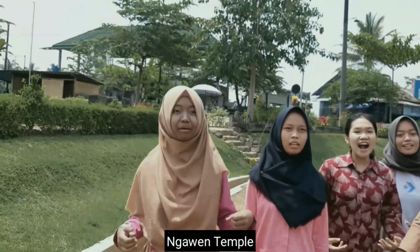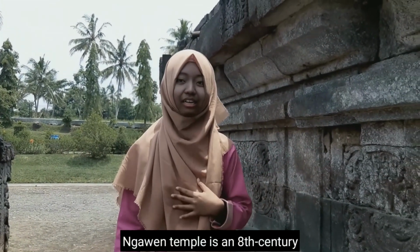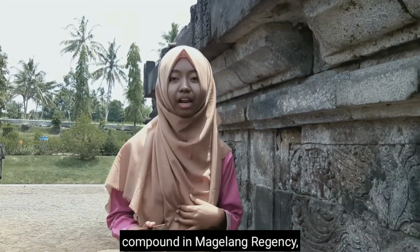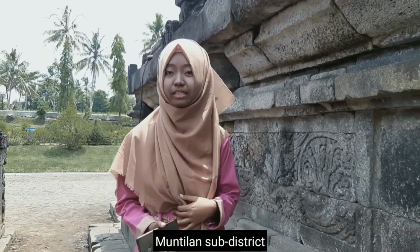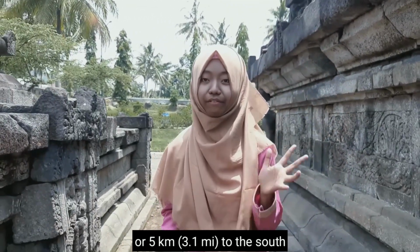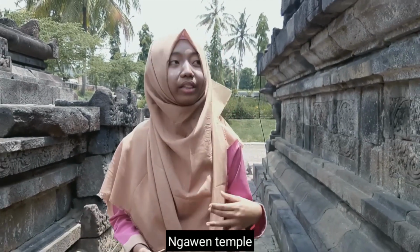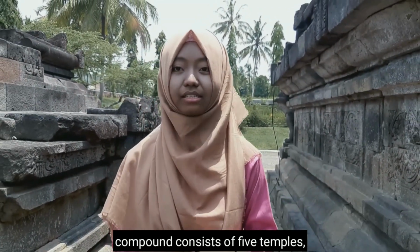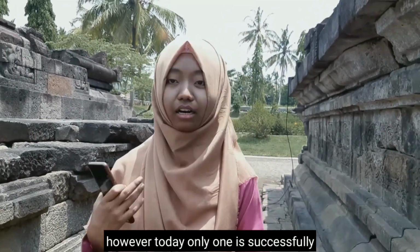We will tell about Ngawen Temple. Ngawen Temple is a ninth-century compound in Magelang Regency, Central Java, Indonesia. Located in Ngawen Village, Muntilan Sub-District, 6 km to the east of Mendut Temple, or 5 km to the south of Muntilan Town Center. Ngawen Temple compound consists of 5 temples. However, today only one is successfully reconstructed.